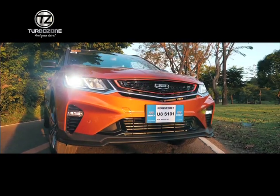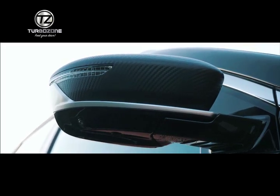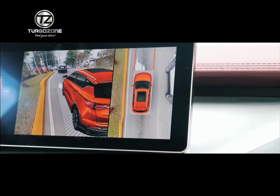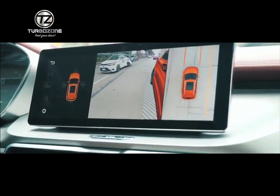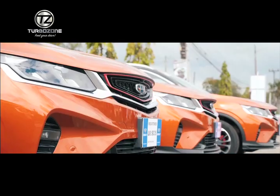The Geely Coolray has 4 active cameras. It has 12 sensors. In line with that, you have a 360-degree view, a real-time view of your car. The car can also do automatic parking assist, wherein you can do perpendicular and parallel parking with just a touch of a button.